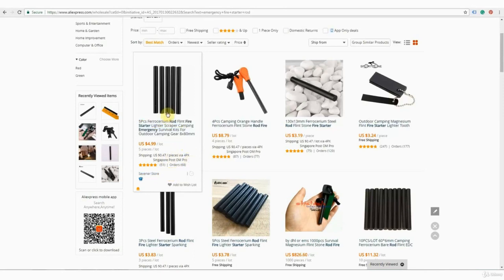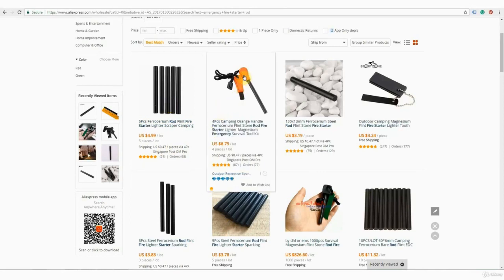So these are too small. We don't really want a small one like this. Now we may even want to consider something like this. It's the same thing, but it's got a handle on it and it's got the extra bit for scraping the actual rod. And this is $8.79 a lot, and there are 4 pieces in a lot. So that's about $2.20 per piece, which would be okay.